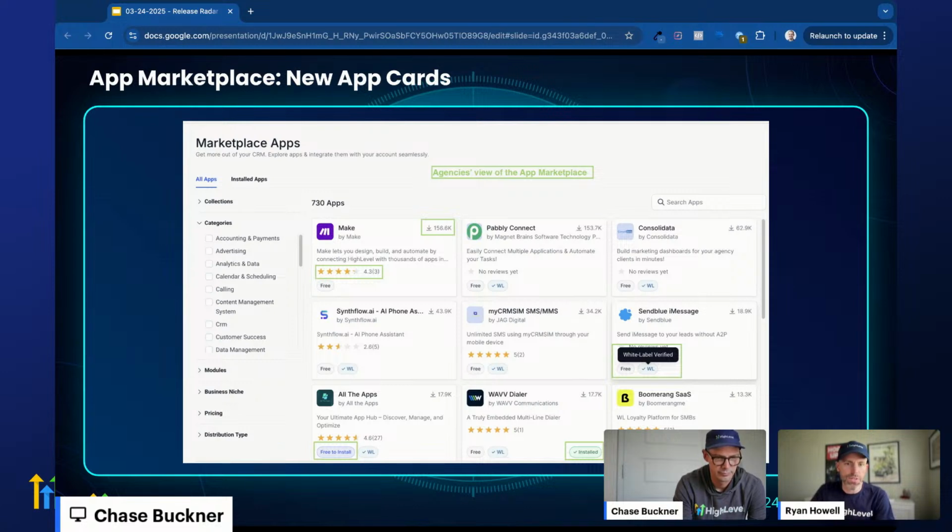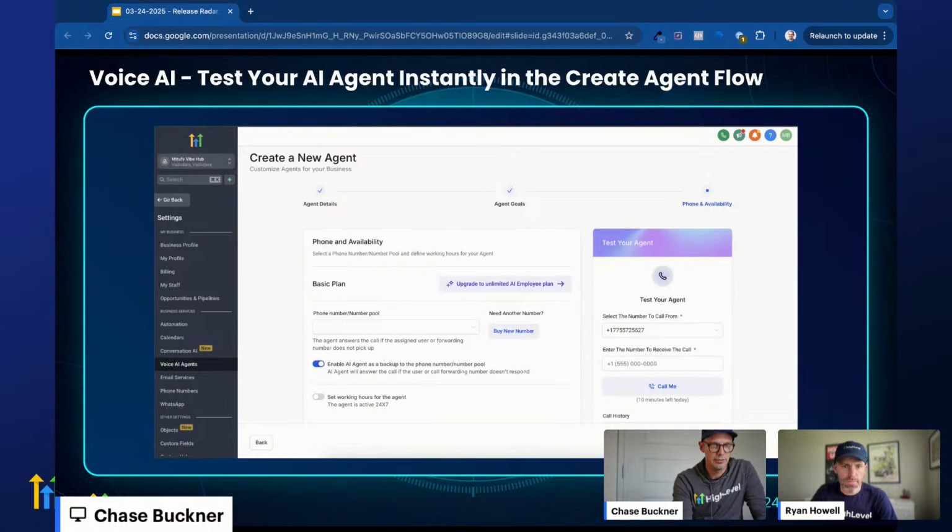You can see the installs, reviews. It all looks very nice and easy to understand what's going on with that particular app, how popular it is, where it's being used. Yeah, this is great. And hopefully everybody knows about the marketplace of apps. You can go to marketplace.gohighlevel.com and check out all the cool stuff that people have built that natively integrates within HighLevel.